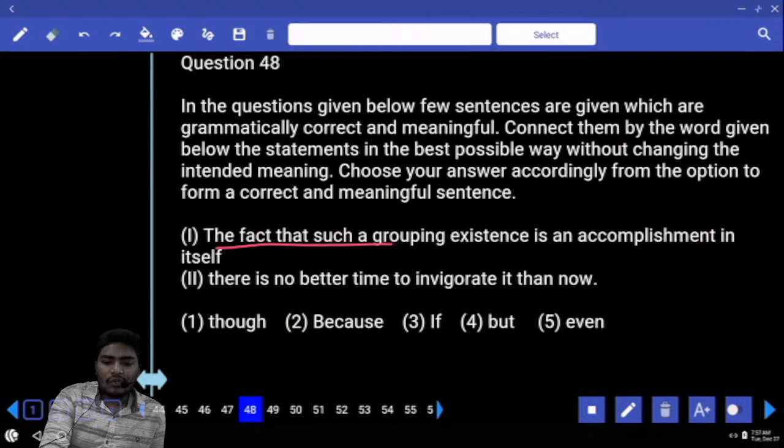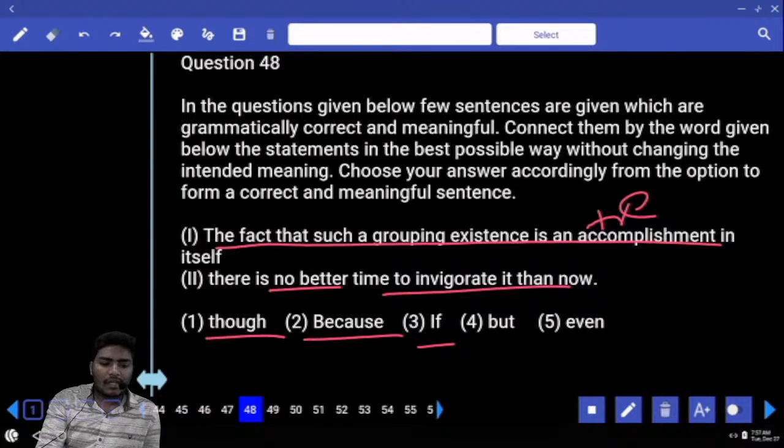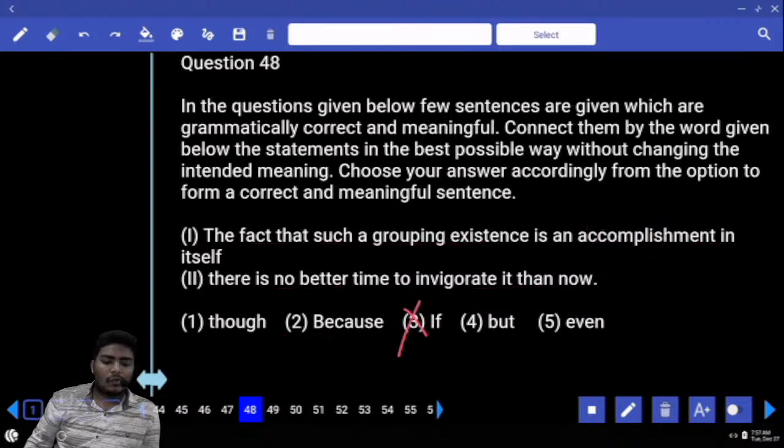The fact that such a grouping existence is an accomplishment, we are referring to a positive case. There is no better time to invigorate it now. No better time comes with the almost negative case, but not complete negative. Though, the fact such, because, if, can we go for if condition? No, not possible. But or even. Now your answer must be only in this four.